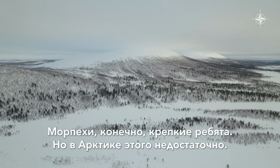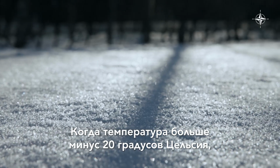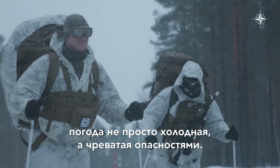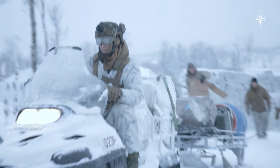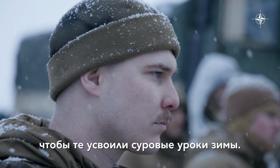Marines are tough, sure, but in the Arctic, tough isn't enough. When the temperature drops below minus 20 degrees centigrade, it stops being cold and starts being dangerous. For untrained troops, it can be lethal. That's why the US Marine Corps sends troops to Norway to learn winter's harsh lessons.